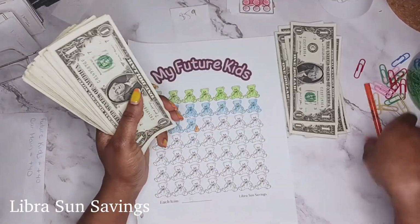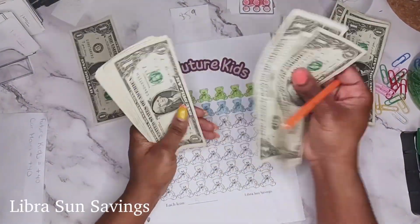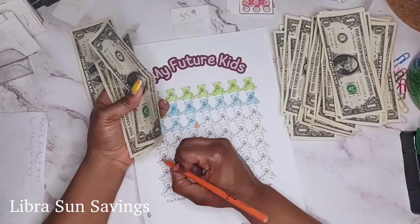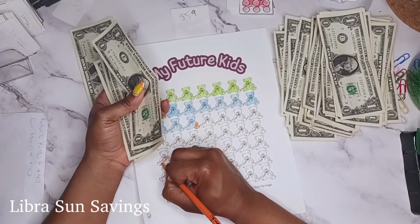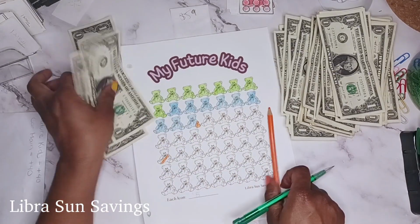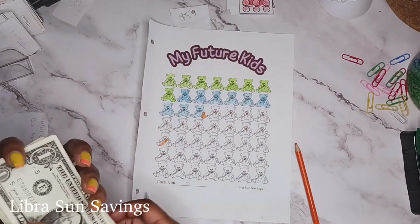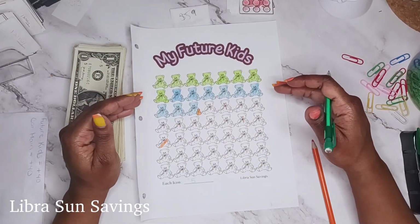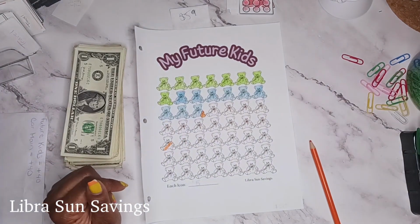3, 4, 5, and then 1, 2, 3. So I will do a portion of this bear. I will write $3 here, and that way I will know that I have to add $2 more to this one. And let's see, at the end of this game, when I color in all these bears, we should have $245 at the end of this.